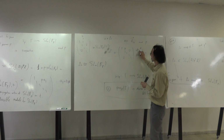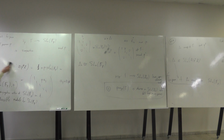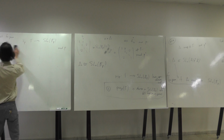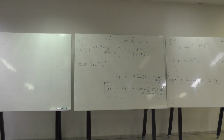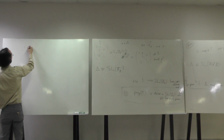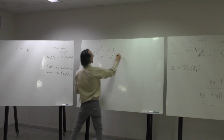Another way to say that: somehow it ended both in delta and in V, and it's not the identity. Right. But now, once we get that, we know that delta maps onto the matrices mod p squared. After that it's easy, because I will take a matrix, say, this matrix mod p. Now take something g in delta, and g is congruent to this mod p squared.